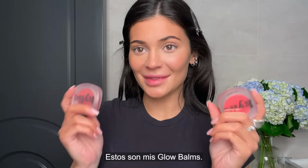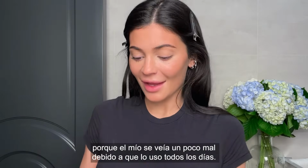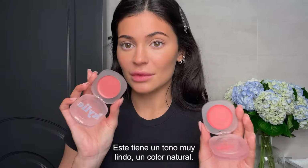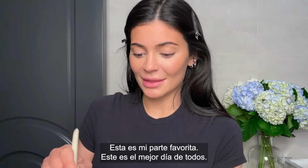These are my glow bombs. I got a new one because mine look a little crazy because I use them every day. This one's peachy. This one is a really pretty neutral blush. I like to mix them. This is my favorite part. This is like the best day ever.